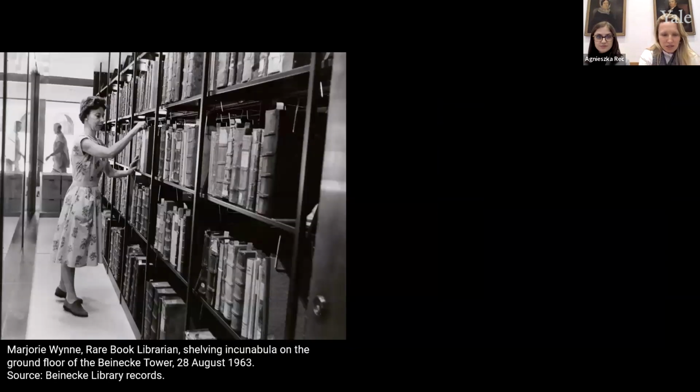So when you come to Beinecke to see the Gutenberg and the Hyakumanto Darani, I encourage you also to spend time on the ground floor. These are part of the permanent exhibit that Mike mentioned earlier, because on the ground floor behind the front desk is where many of our incunabula are shelved.